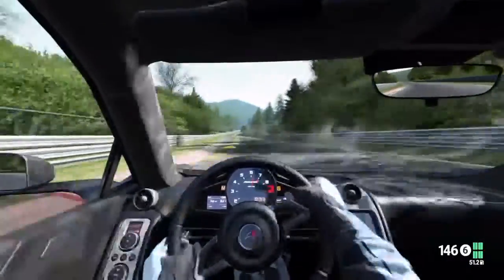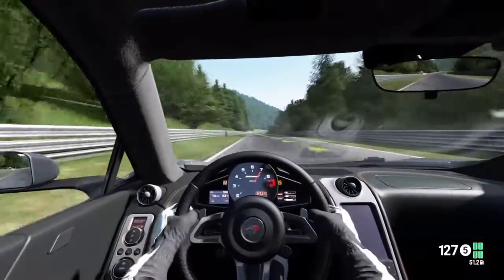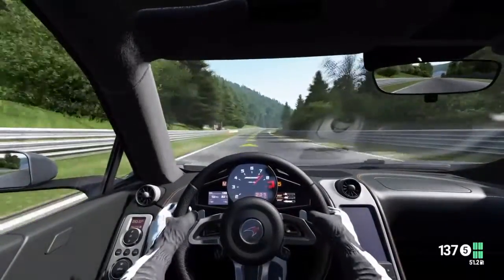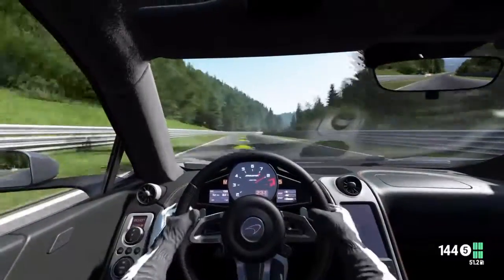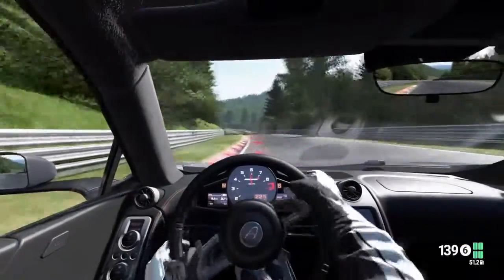Obviously, it's got 12 cylinders. I think it has 12 cylinders. That's why it's called the 12C. So yeah, the wheelbase and whatnot didn't really matter. I didn't look all these stats up in real life, so this is what Project Cars is saying.